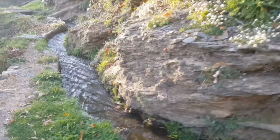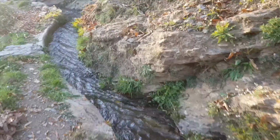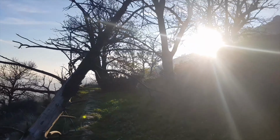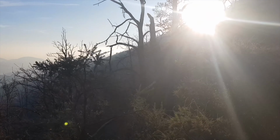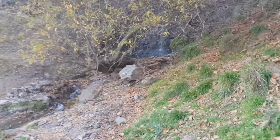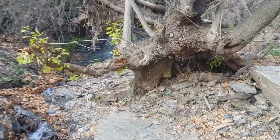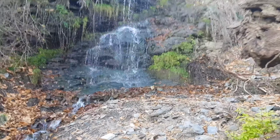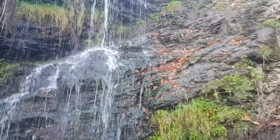For the next few kilometers, as you can see, we're following this water canal that was coming from the river. It reminded me of the hike to El Saltillo Waterfall that you can check out on this channel. And here we finally arrived at the waterfall that was marked on the Wikiloc app. It was not a big waterfall, but it was a nice addition to this hike.